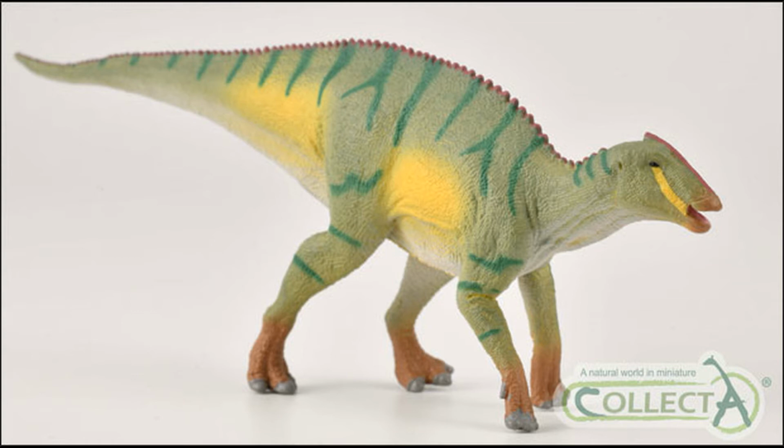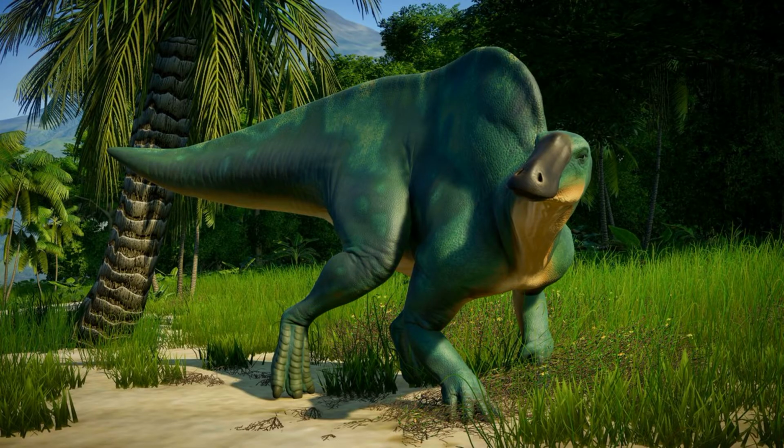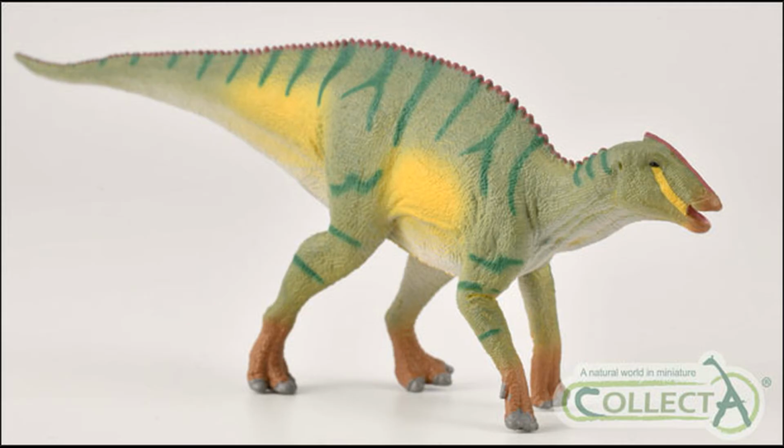It, to me, kind of looks similar to the Ouranosaurus from Jurassic World Evolution, but just without the spine or sail bit or whatever you call it. Who knows, as far as I know, they could probably be related. But this thing looks really good. We need more hydrosaurids, and I don't know if I'll end up picking this one up. It really depends on how good it looks in hand. If it looks really good in hand, then I probably will.